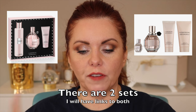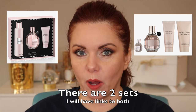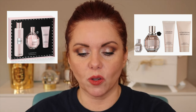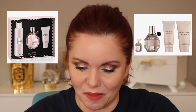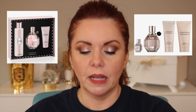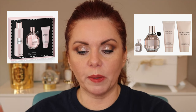Okay. All right. Viktor & Rolf Flower Bomb Eau de Parfum Set. I love Flower Bomb. There was a time that everybody wore Flower Bomb, like literally everywhere you went, everyone had it. So I didn't wear it as much because everyone had it, but I love it. In the set is a full size eau de parfum, a 1.7 ounce, a travel size, which was a third of an ounce, the body cream and the body lotion.